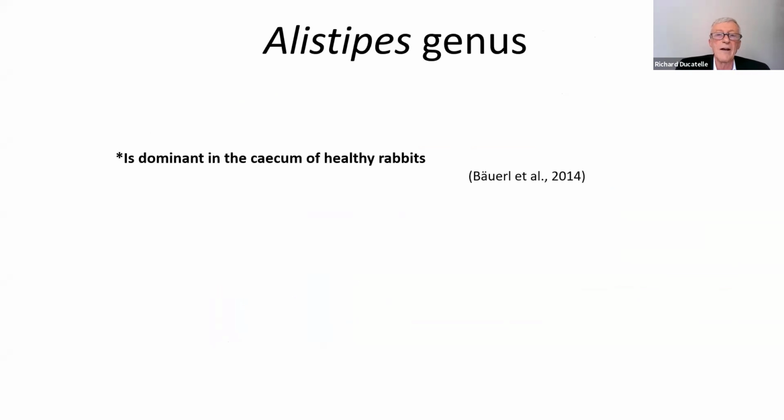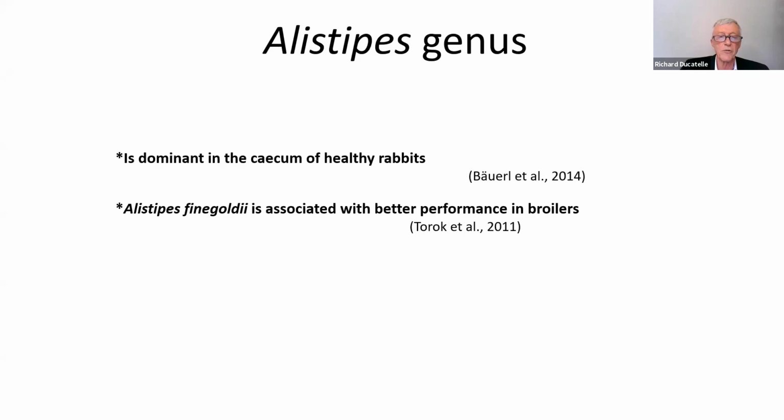the chicken ceca. When you go through the literature, it's a dominant genus in the cecum of healthy rabbits, and also in the colon and cecum of the Asian elephant. And so these are typically fiber-consuming animal species that live on a lot of fiber. So that sort of confirmed to us that this must be something key and something very important with respect to this cellulose.